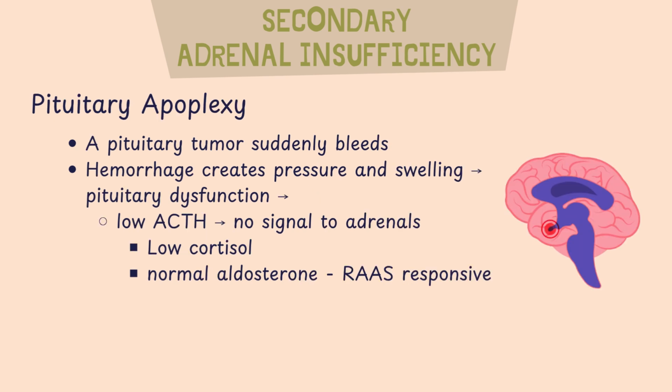Then there's pituitary apoplexy, a sudden hemorrhage into an existing pituitary tumor. So think of it as a pituitary stroke. The tumor bleeds, it swells, it compresses everything around it, and ACTH plummets instantly. And this leads to no response or no signal to the adrenal glands and no cortisol.